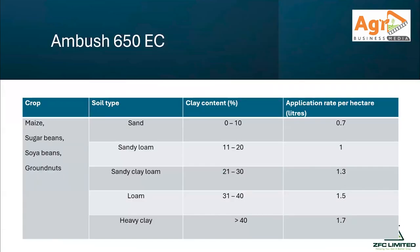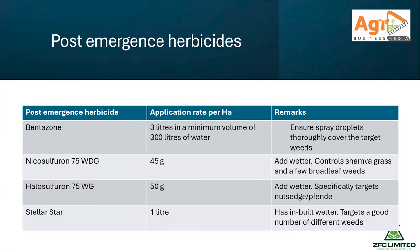Now, there is a critical factor that happens for most of these herbicides, particularly to do with your Ambush. Your application rate is determined by the soil texture. So if you're going to be using your sands, you use the lower limit of 0.7 liters per hectare, that is 700 mils. If you're going to be having your sandy clays, etc., with clay content above 40%, you are going to be using 1.5 to 1.7 liters per hectare.